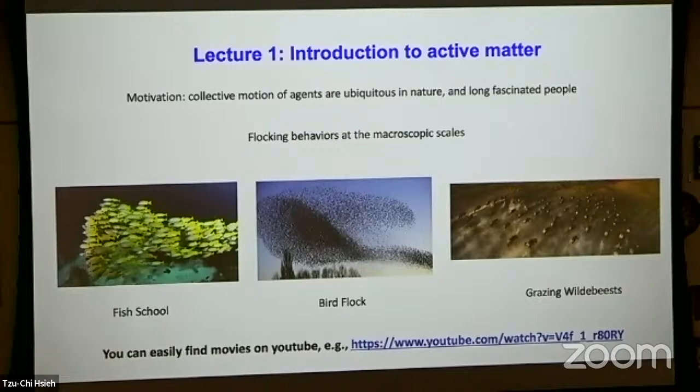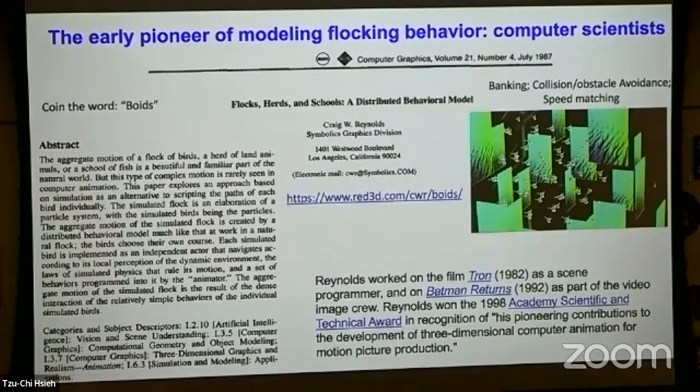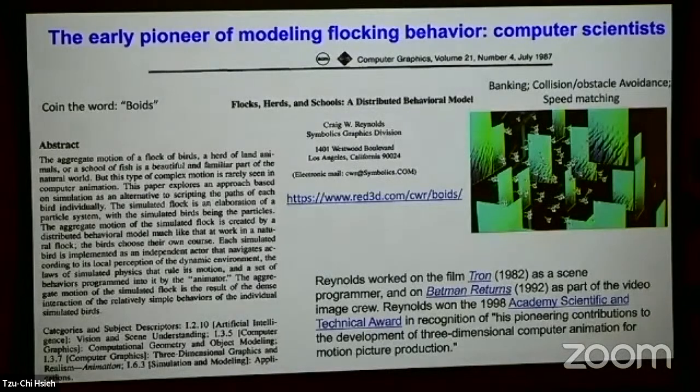Now, of course you're fascinated, as physicists or mathematically oriented people. You like to model it, try to understand how it works, right? Apparently, physicists are not the first group of people that modeled flocking behavior. Guess who the first group is? Computer scientists. Craig Reynolds, actually a very famous guy, won an Academy Award in '88 because of his work in animation.